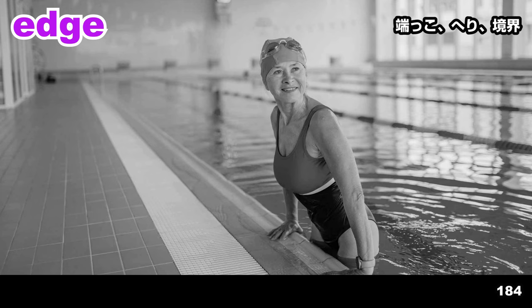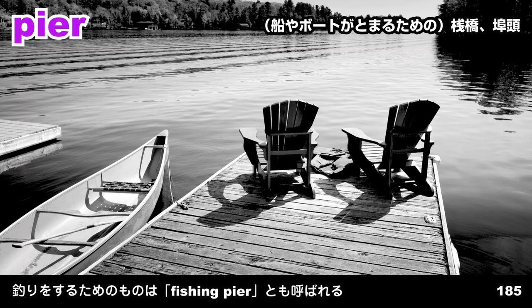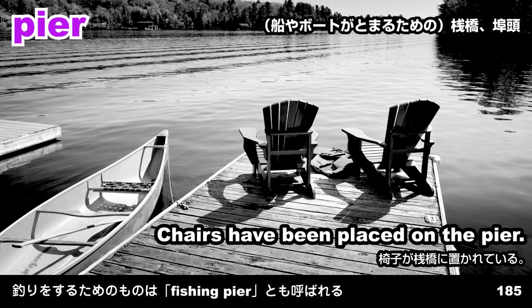Edge. She's holding on to the edge of the pool. Pier. Chairs have been placed on the pier.